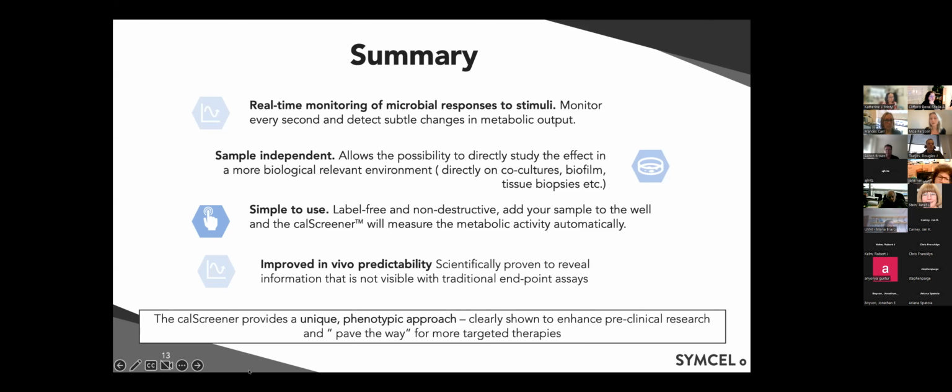And now I wanted to hand over to Aron for him to share a little bit more around what he has been using our instrument for in terms of adipocyte tissue research.